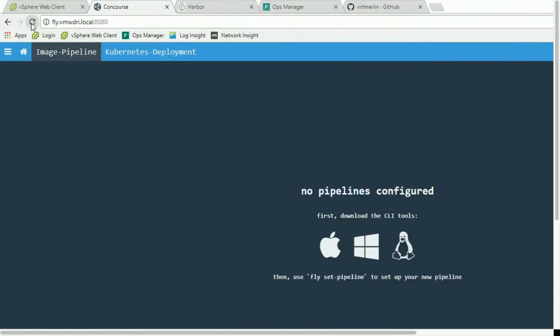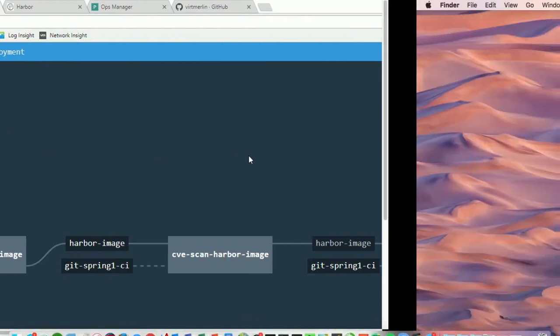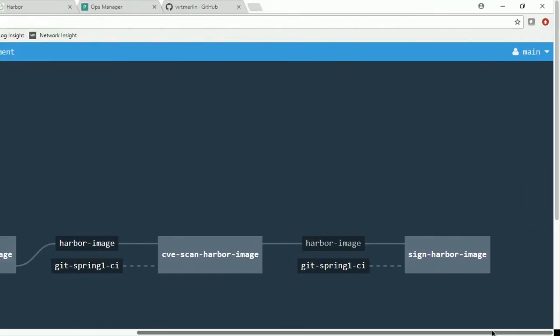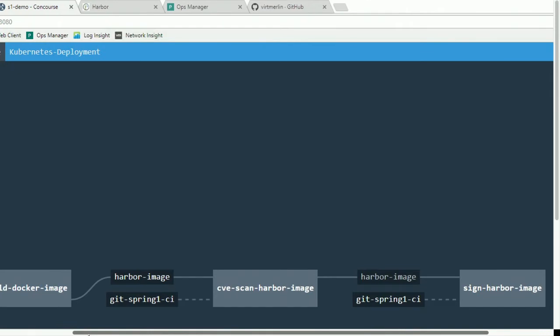I could do that here. So if I do refresh, there's our pipeline, right? And it won't let me see the whole pipeline. There we go. Boy, my two-finger movements are bad on this new trackpad.